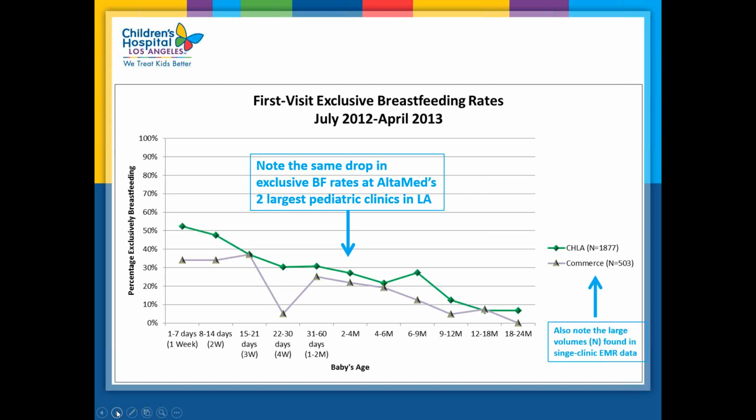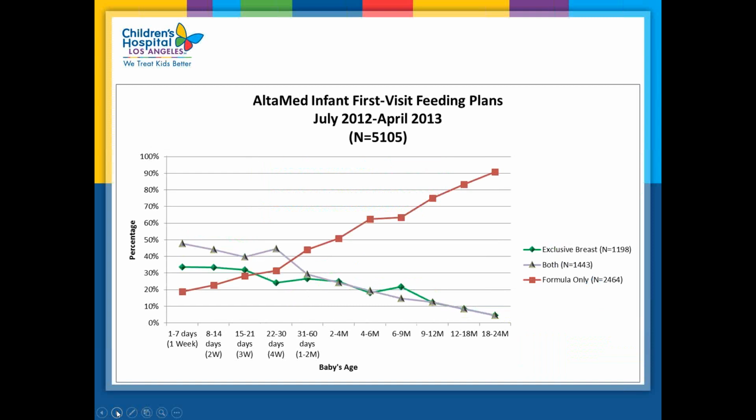Also note the very, very large volumes of patients that you can get from even a single clinic. In under a year, Children's had 1,800 visits and Commerce 500. So EMR data is very, very powerful, and I encourage you to work with your EMR vendors to get data.